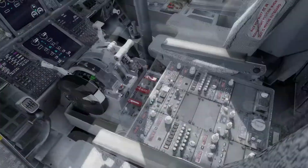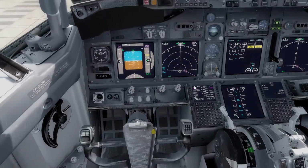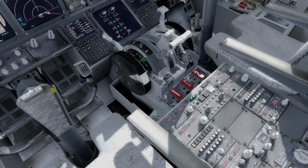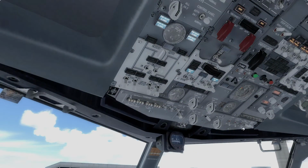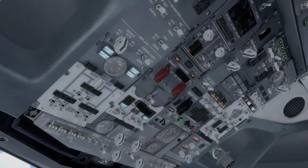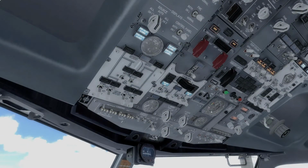Okay, so we're all happy there that weather radar and TCAS are both working fine. Okay, weather is on, traffic is on. Okay then, right, I think we're about ready for push. Anti-collision lights on. Have a double check of everything up here. Seatbelts, no smoking sign on.